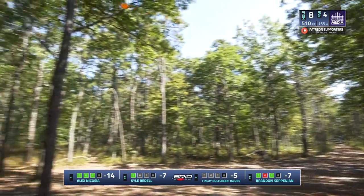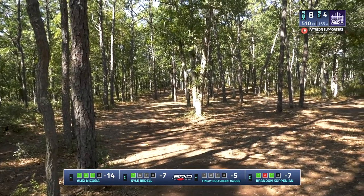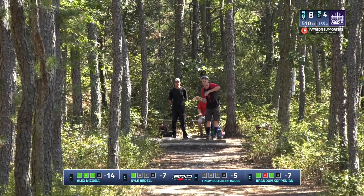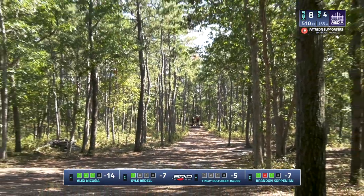Oh, this looks beautiful. Oh, wow. Great looking backhand drive from Alex. Drifts a little bit to the right, catches an unfortunate tree, but then a very fortunate second tree to put him right back in the fairway.